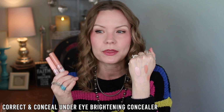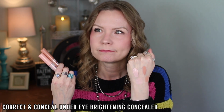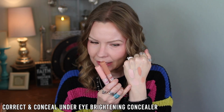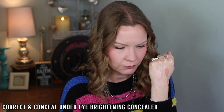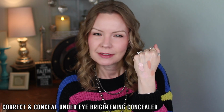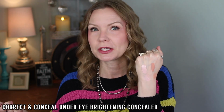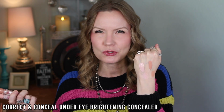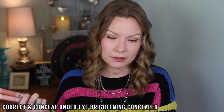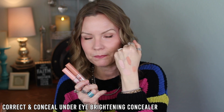I do really like the color correcting properties. I like the coverage of them. They are pretty matte. Like it said, what did it say for the finish? A natural finish? I guess it depends on what natural finish means. I would say that's usually more satin finish, but I guess that's up to interpretation. To me, this looks pretty matte. I feel like I can especially see it with medium.